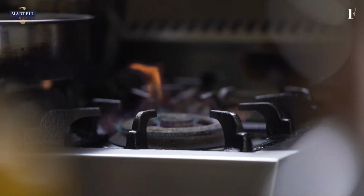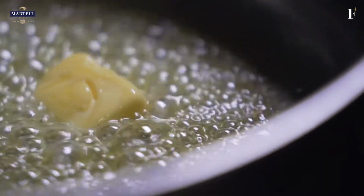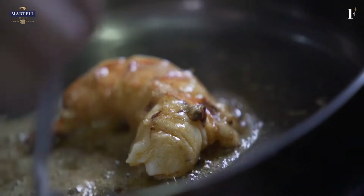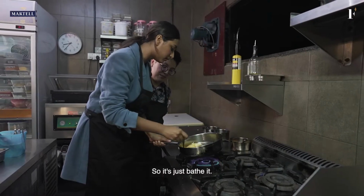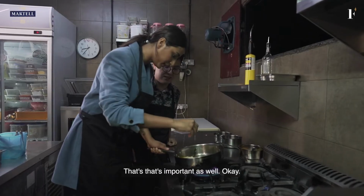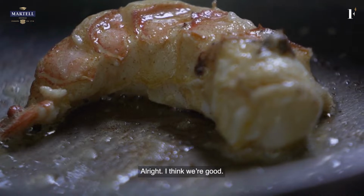For the second dish, Chef YC brings out a decadent partner for the caviar, lobster. So you just boil it, or bake it. Just try to get the edges as well. That's important as well. Okay, all right, I think we're good.